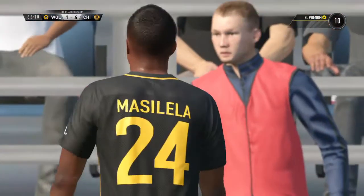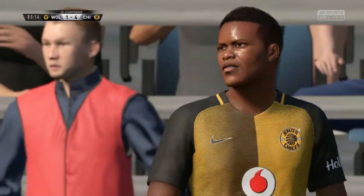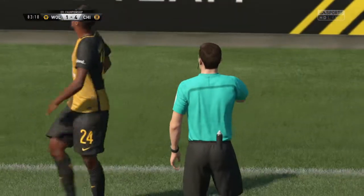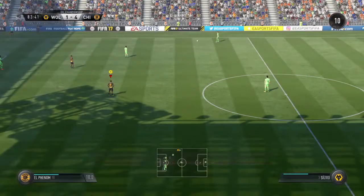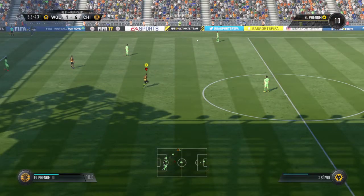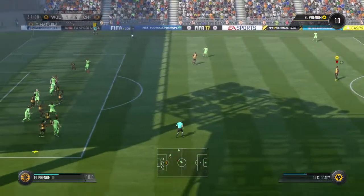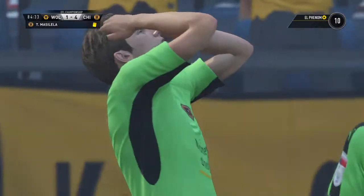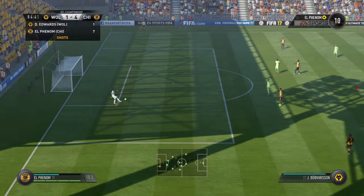Free kick given. And come on, guys. It's very late in the day here. It's going to be a card. It's going to be a yellow card. Sipo Masilela. Sipo got himself a yellow. There's some potential in this move. And now the shot. Still trying to score, but they're not going to get back into the game. Certainly not with shooting like that.